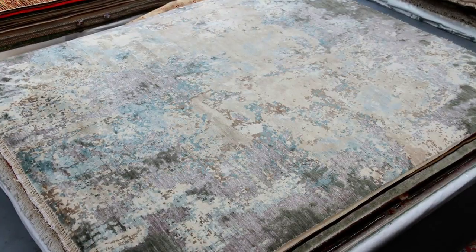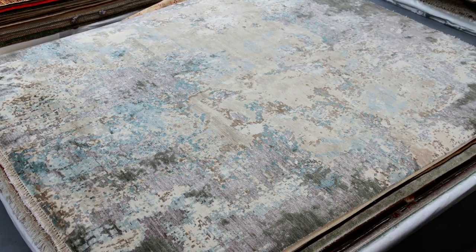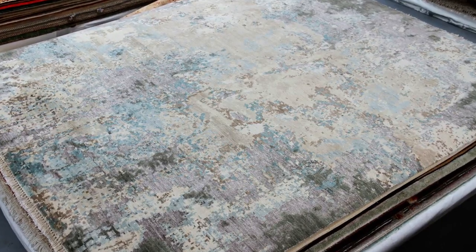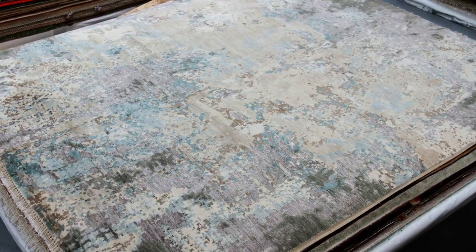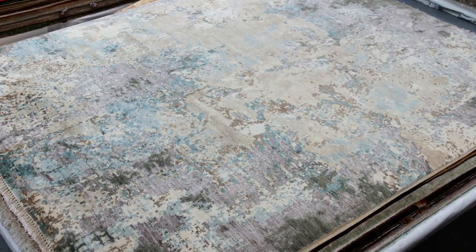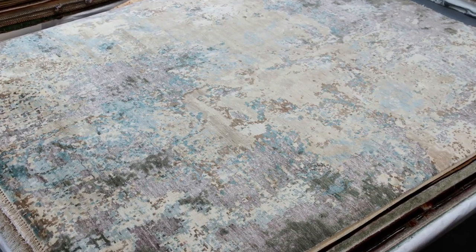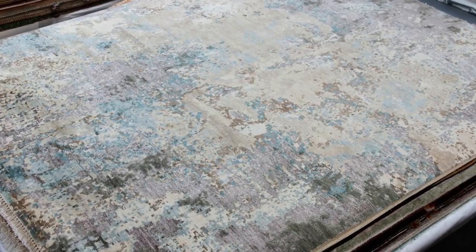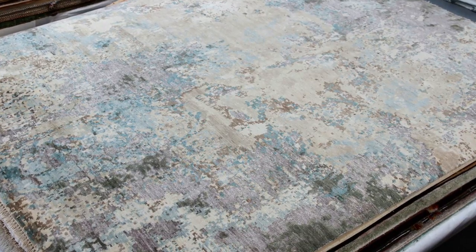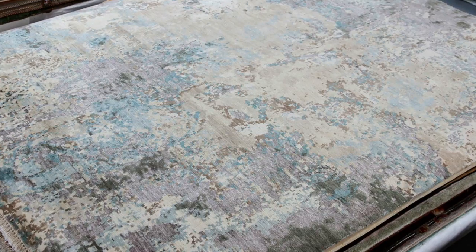Finally, here's an example of a very popular, among interior designers, bamboo silk abstract design rug. The bamboo silk is in fact made from the resin of bamboos. It's not really silk, but it has the appearance and luster of silk. A rug 3 by 2 meters would cost anything from £1,500 to £2,500, depending on the quality.